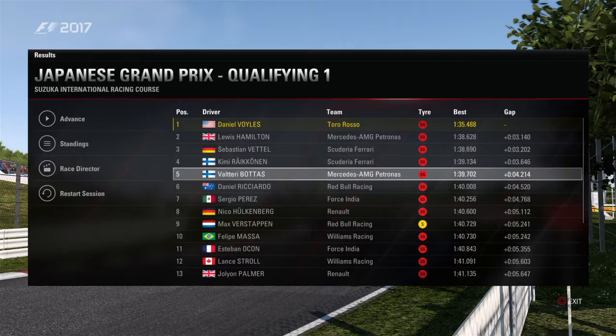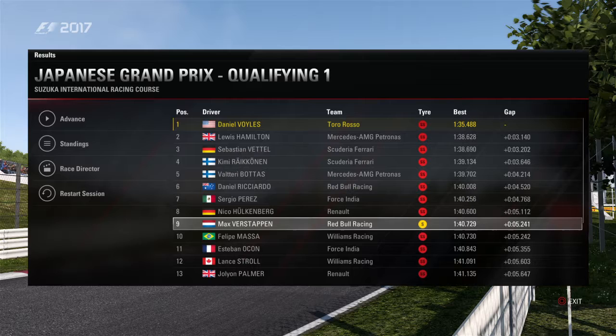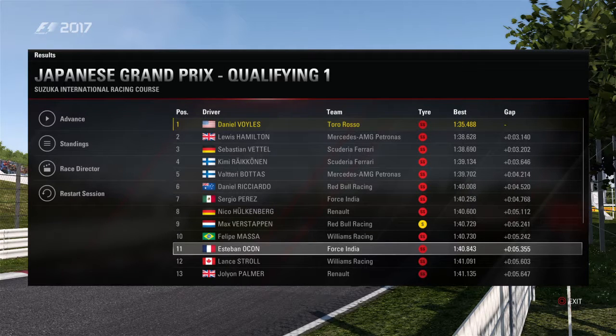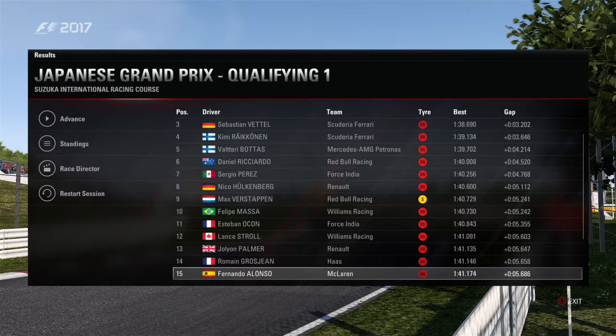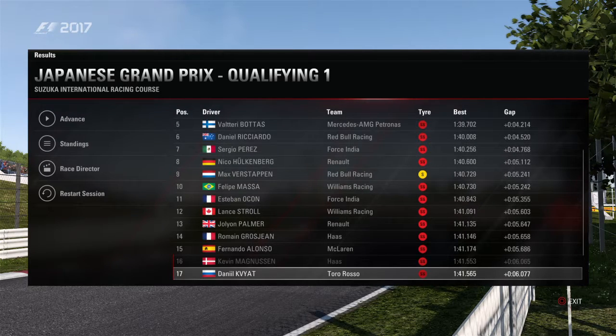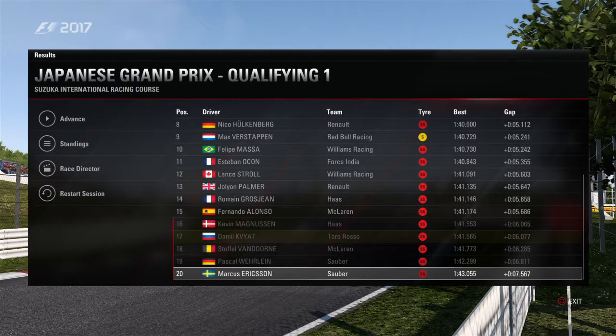Lewis Hamilton, Sebastian Vettel, Kimi Räikkönen, Valtteri Bottas, Daniel Ricciardo, and so on. Sergio Perez, Nico Hülkenberg, Max Verstappen, Felipe Massa, the top 10. Ocon, he was looking like he was going to be in the bottom 5, and he finally got into Q2. Lance Stroll in 12th, Jolyon Palmer, Romain Grosjean, and Fernando Alonso. Kevin Magnussen, my teammate, gets knocked out in Q1 for the 3rd race in a row. So does Stoffel Vandoorne, and of course the 2 Saubers, who are bad as usual. No wonder they don't have any points, Sauber. Alright, on to Q2.